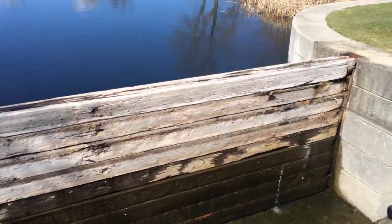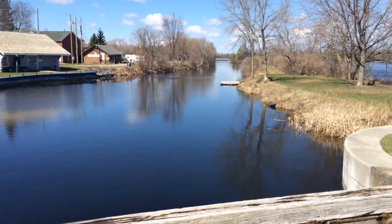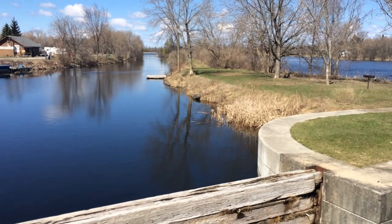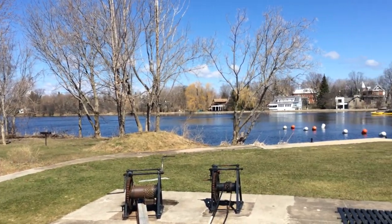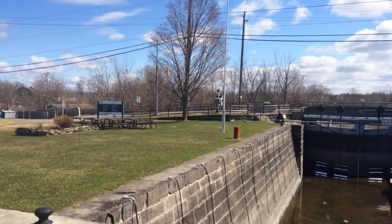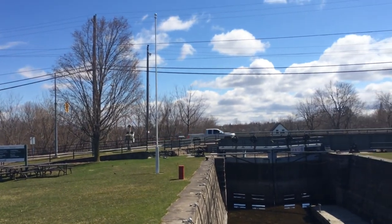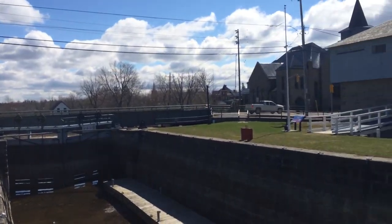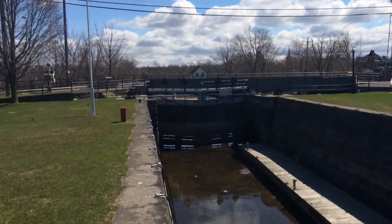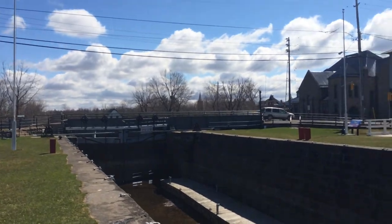I'm standing on the two gates that hold the water, the lock gates. The system is great, and it's been in place since 1794. The Rideau Canal is a National Historic Site of Canada, as well as a World Heritage Site. UNESCO has added this to the list of World Heritage.